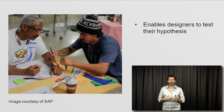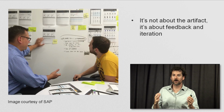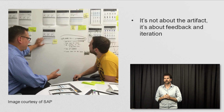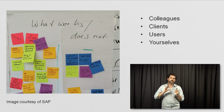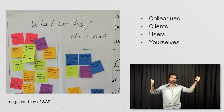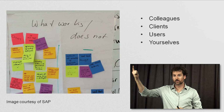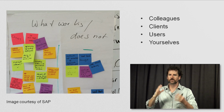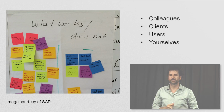Successful design results from a series of conversations with materials. It's not the artifact, it's feedback and iteration. You build some prototypes, evaluate them, and then use what you learned to drive the next design. And prototypes serve 4 distinct audiences: your colleagues, the clients, the users, of course, and yourselves. These conversations can happen with any of these 4 stakeholder groups.